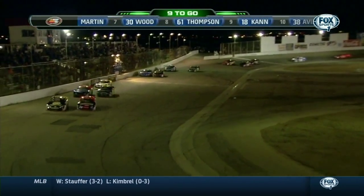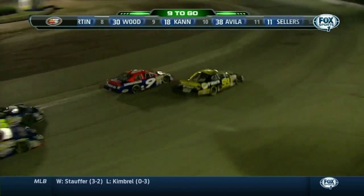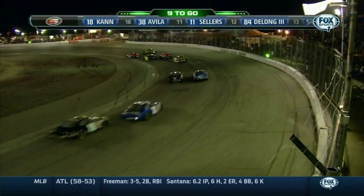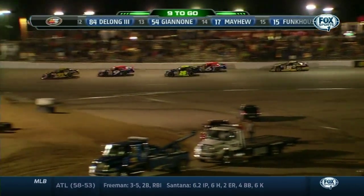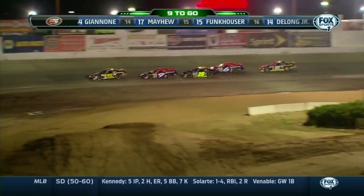It looks like Eggleston beat him to the line. Yeah, that was a nice exit of the corner for Eggleston that time. You see him up the racetrack. He should get that good run off the corner from the high side, and he does. Don't count out McReynolds. Don't count out the number 6 of Bickford.